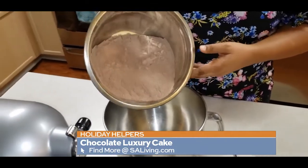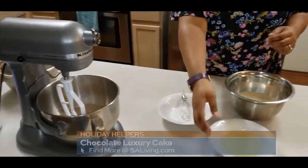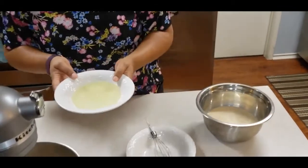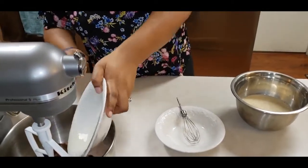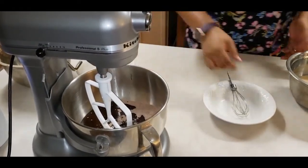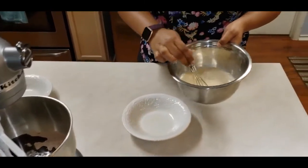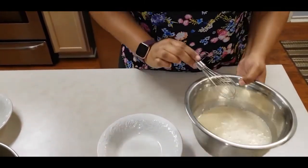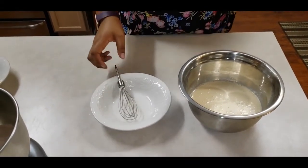So we're gonna pour our cake mix into our mixing bowl. In this bowl, we have 2/3 cup of grapeseed oil. You can use any oil of choice. Our preferred oil is grapeseed. So we're gonna pour this in there. It's been a few minutes, so you can see our buttermilk is curdling. We're gonna let it sit for about 2 more minutes, and it'll get a little thicker.